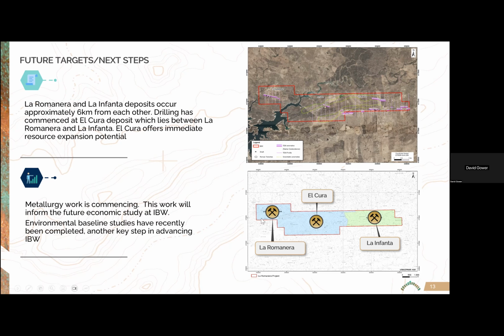The big focus, of course, because we're seeing such nice high grades and thicknesses at depth on Romanera, will be to continue to step that deposit down. You know, if we can take the resource up to increase it by 50%, for example, that's a very good outcome for us in the coming months. And then, of course, the metallurgical work will go ahead, and we were planning to do multiple samples here.